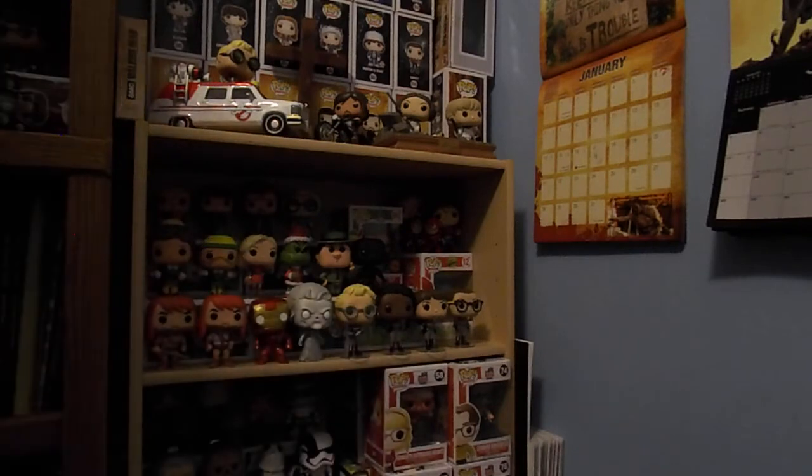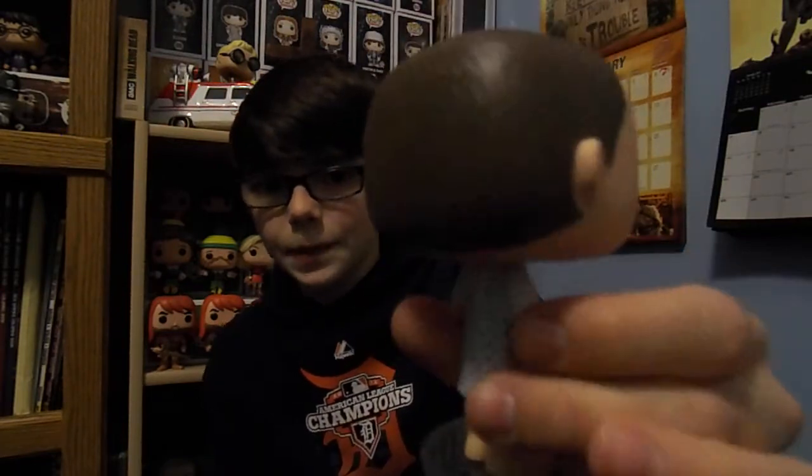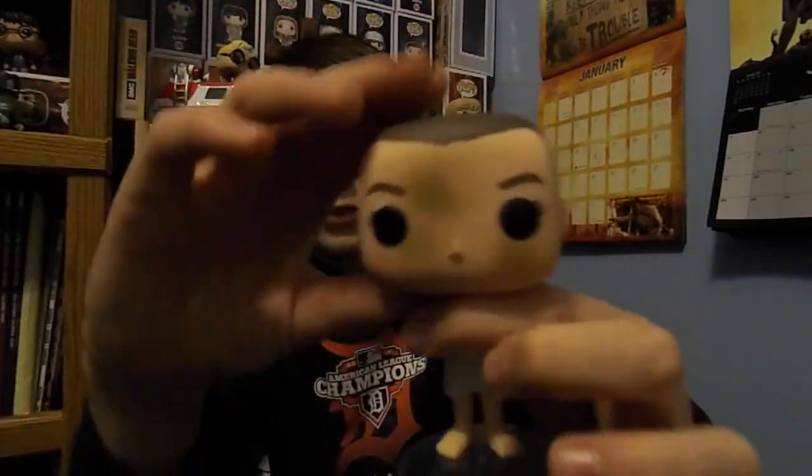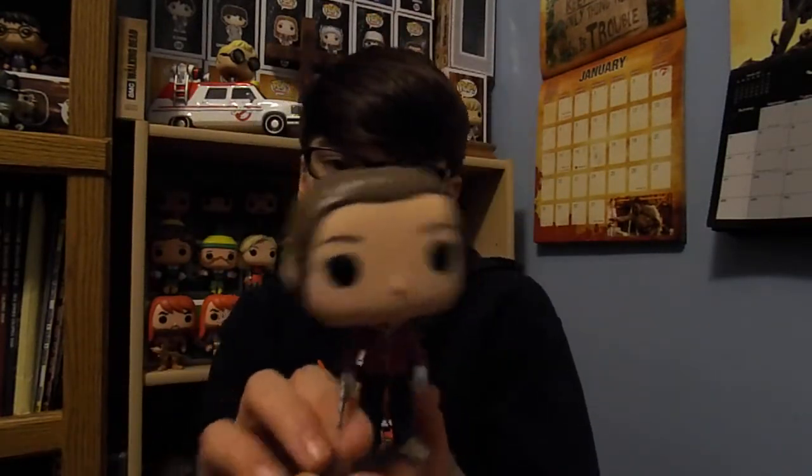So next up we have two more Stranger Things Funko Pops. We have Eleven in the hospital gown, and she's all roughed up. And then she also has some french fries. And then we also got Nancy. She's really cool. She's got a gun and everything.